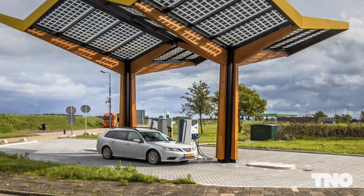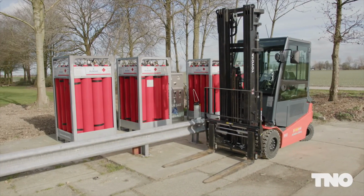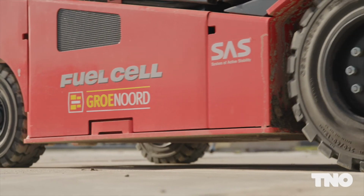In this field lab, we can represent energy systems as large as a whole region, but we can also represent smaller energy systems, such as solar-powered EV charging stations. Moreover, the field lab contributes to the ambition to enable fossil-free agricultural operations.